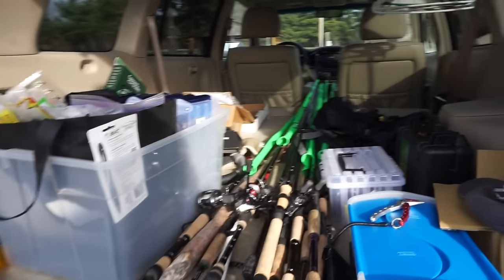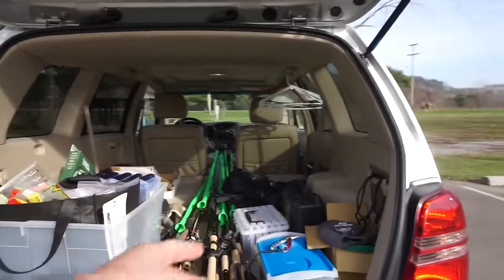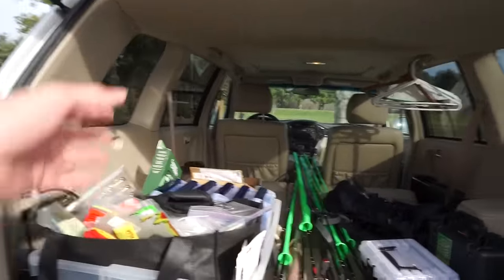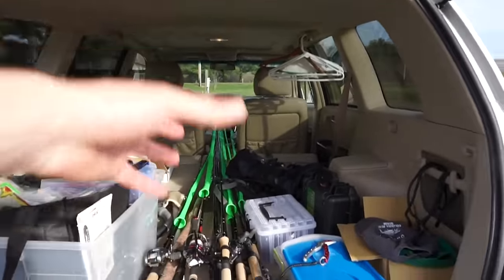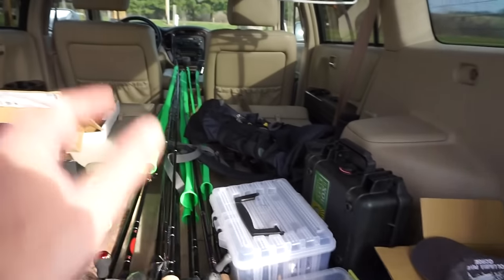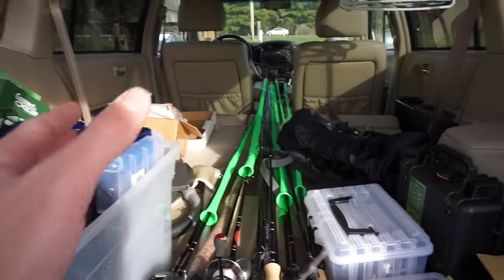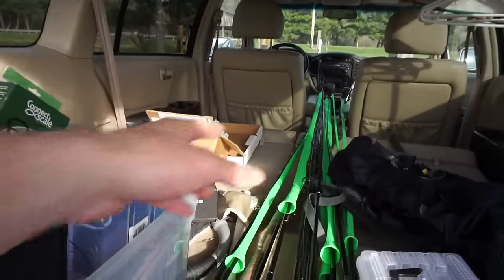Okay, so right here is my car. For those of you who know, it's a 2001 Highlander 6-cylinder limited. So in case you're wondering, this is how much space is in this car. I don't even know why I mentioned the car, it doesn't even matter. Here is all my stuff. I just barely organized it last night, so it's fairly decent. It's a lot better than it was earlier. Still have some garbage back there, just ignore that.